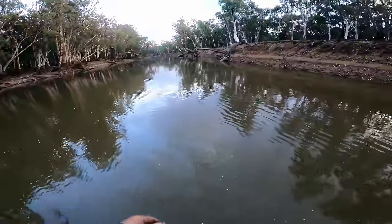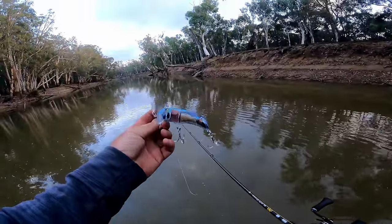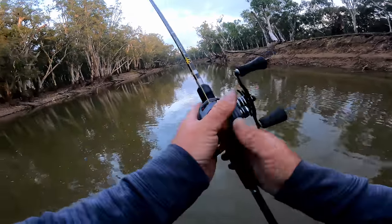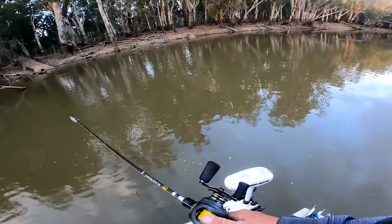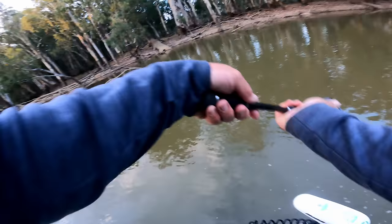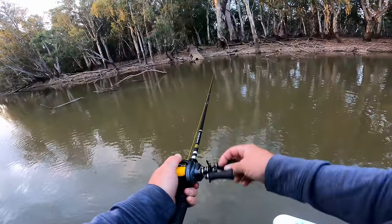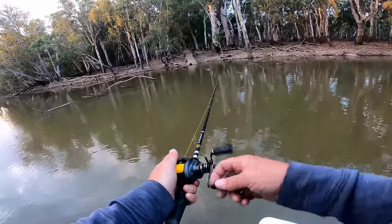All right, it's first thing in the morning, so throwing around a hunchback. This is the wood duck colour, which just looks so cool and funky. Throwing it on a 7-foot TT black mamba stick, 50-pound Platypus X4 braid, Komodo 273. And I've gone with an 80-pound leader because you might as well fish heavy. The water's coloured, so the fish don't care.